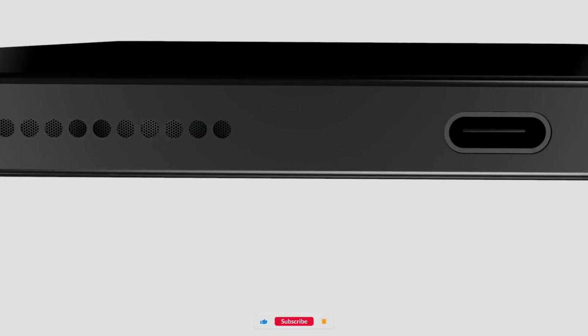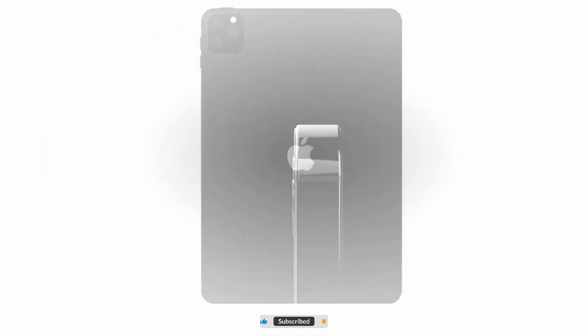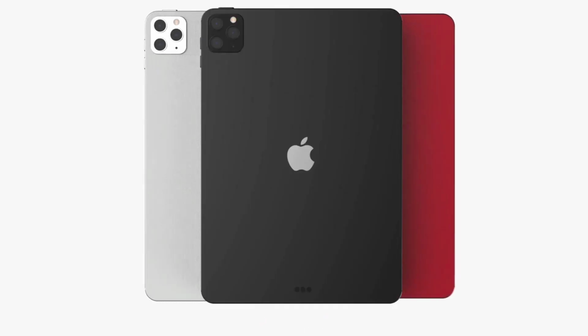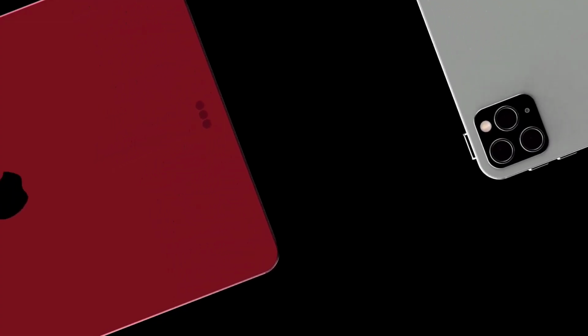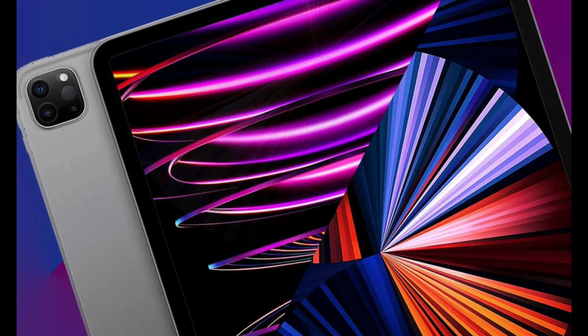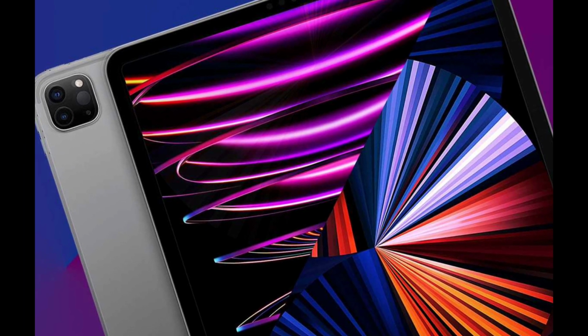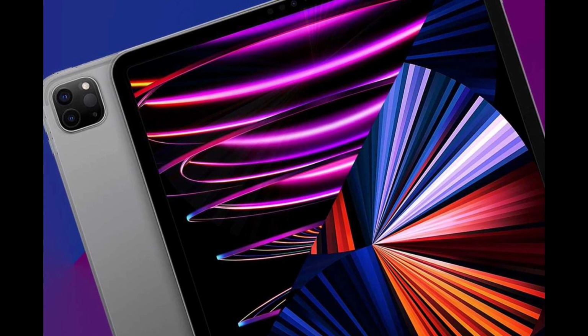The new top-end tablets from the company hardly offer much new, but they're still the best if you don't mind the high price. I can count the number of new features in the iPad Pro on one hand. There's a new M2 processor, an exclusive Apple Pencil capability, the ability to record ProRes video, and support for Wi-Fi 6E. That's it.